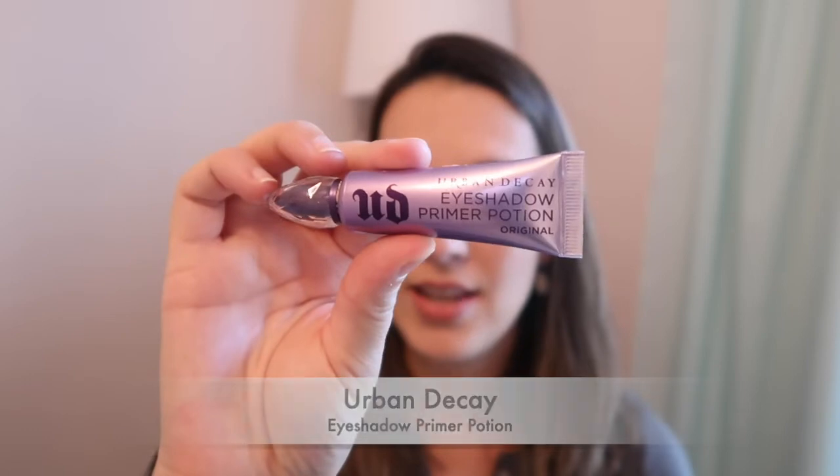So the first thing I do every day is my eyeshadow. I am now using my Urban Decay Eyeshadow Primer Potion in Original. And this is perfect to make a base for your eyeshadow, for your eyelids to all be one color, and for your eyeshadows to stick and blend a little bit easier. This stuff is amazing. I also really like the Wet n Wild one as well.